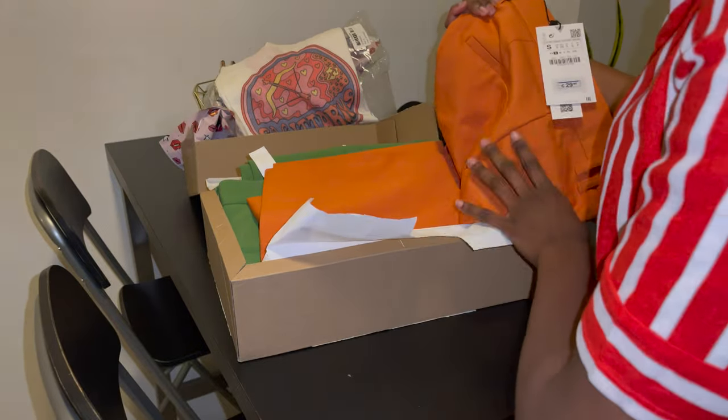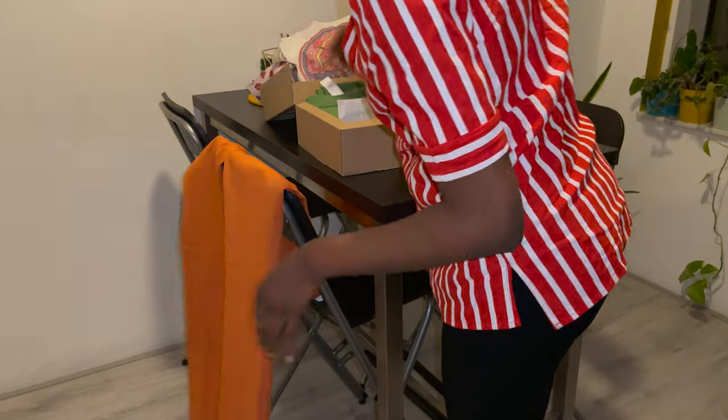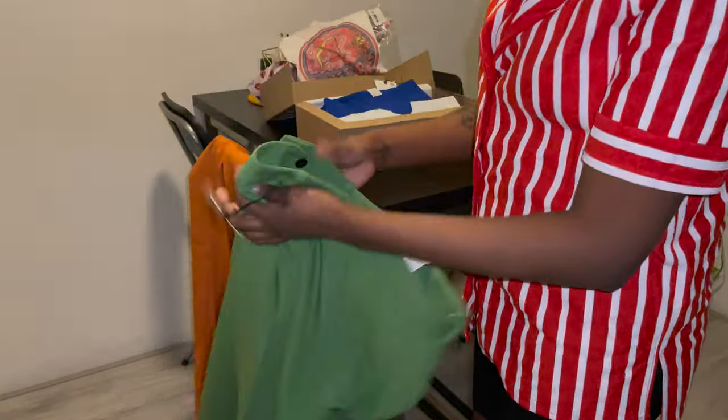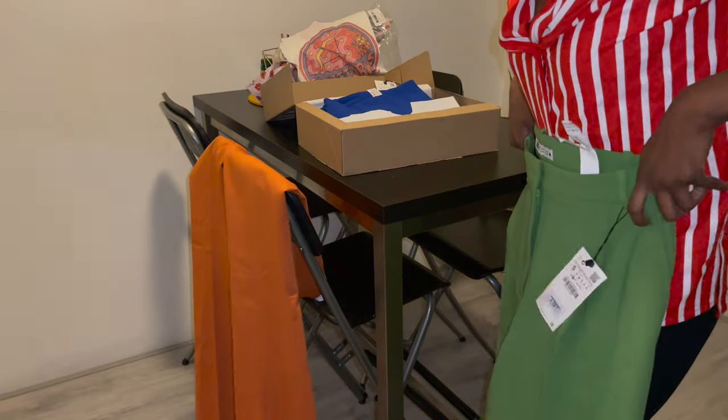I'm not going to try them on camera. I thought this would have been a bit more bright, but it's like an orange. You see it also orange on camera. This is how this one looks. A nice long trouser, and I love the trousers from Zara because they actually fit me really good. They fit me like proper pants. They go all the way down, because some places they stop really short.